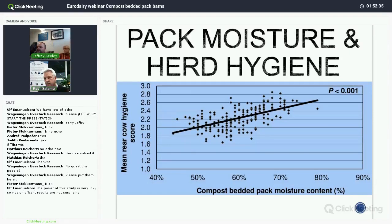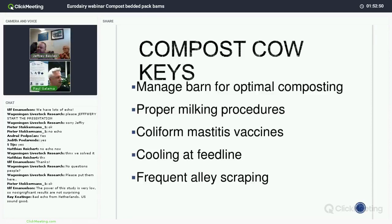We also wanted to make sure we could demonstrate the connection between pack moisture content and hygiene score, and we were able to demonstrate quite clearly that as the packs become more wet, the cows become more dirty. So in the end, the keys to managing the compost, we think, are to manage the barn for optimal composting and to make sure that we have proper milking procedures. If there are risks associated with the compost bedded pack barn, we can help alleviate some of those risks by managing things correctly in the milking parlor.